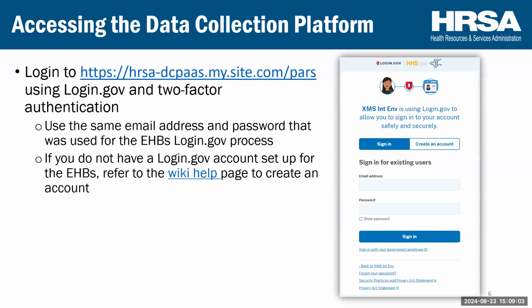If you do not have a login.gov account for the EHBs yet, please go ahead and create one. Now would be a great time so you can hit the ground running on September 1st. Or let's be honest, September 3rd, since September 2nd is a holiday. And there are also some HRSA wiki pages available to walk you through that process. Those will be linked in these slides, which we are going to provide you after the presentation today.